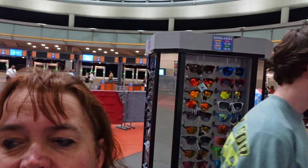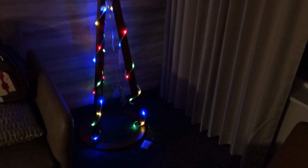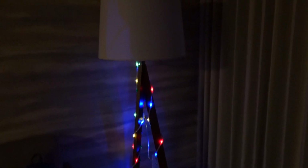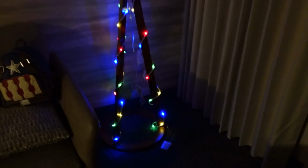So we're just leaving Universal now. How are you? Are you still suffering after eating your chili? I wasn't suffering. I was crying because it was so tasty. Okay. We're back at the room now. I haven't actually shown you that I've decorated this lamp with Christmas lights to make it just a little bit more Christmassy. Pretty. I'm trying to create my own Christmas tree.